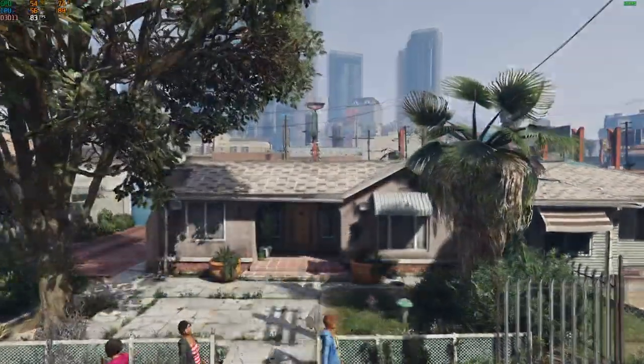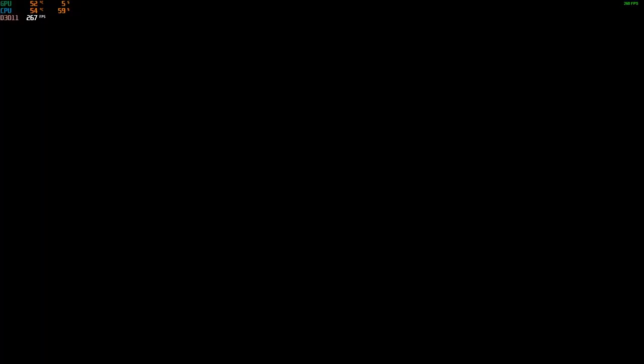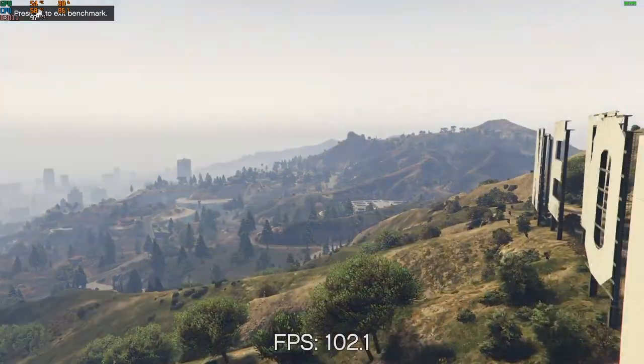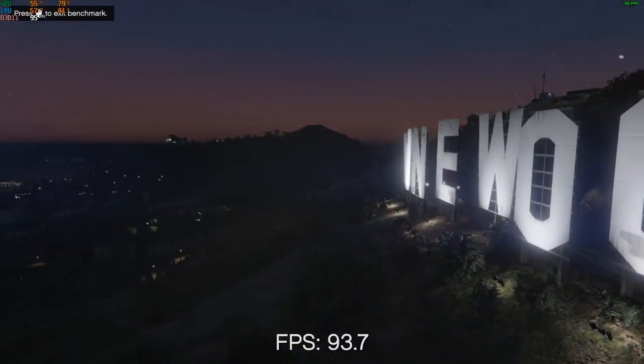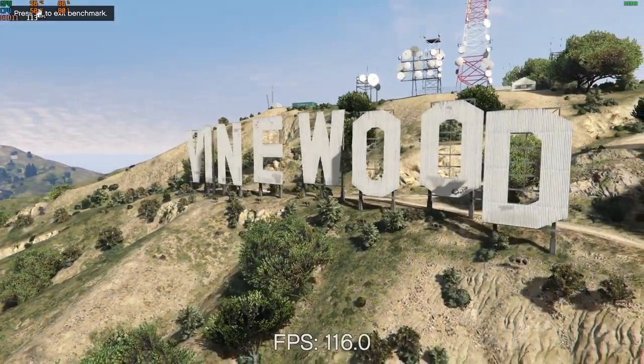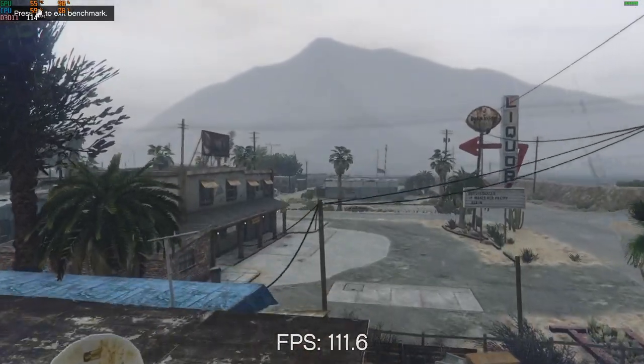I don't think I've legitimately played GTA 5 since it launched back on the PS3, but we're going to test it anyway. You can see here, it's running 1080p with a mixture of high and very high settings that were auto-detected. It has no problem staying above that 60 frames per second target, hitting well into the hundreds sometimes, so it runs great on this system.